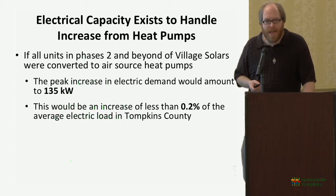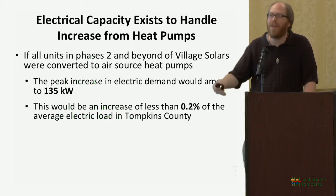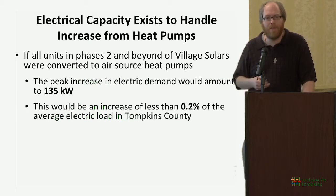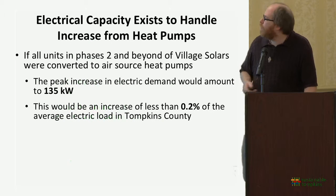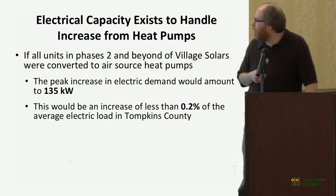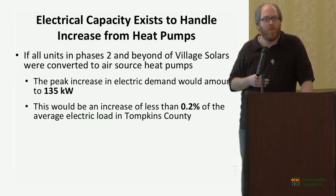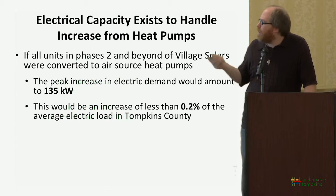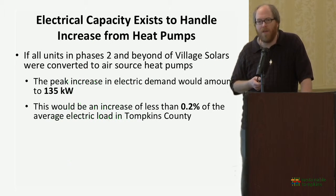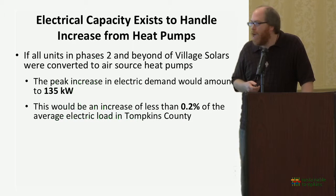So the other question we ask is, we always want to know what the downstream effects are. We're displacing natural gas, but we're increasing electric demand. So the question was, how much are we increasing that electric demand? If you look at our peak load on these buildings, again, assuming all of those phases 2 through 5 were converted over to air or ground source heat pumps, you would need about 135 kilowatts of new peak demand capacity in order to supply those on that coldest day of the winter.